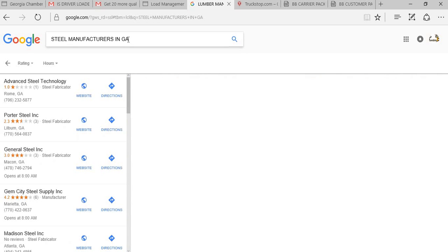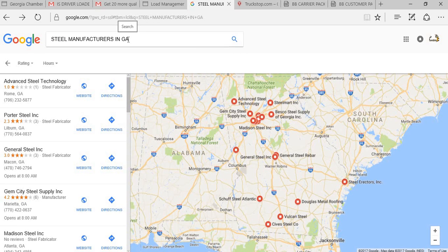Up here, you can also type in steel. And you don't have to do Georgia. You can do any state. Do you see all of these different companies that pop up? These are companies you want to contact. And these are companies, Advanced Steel Technology, okay?